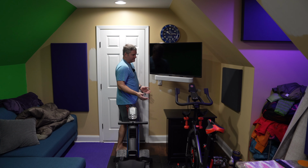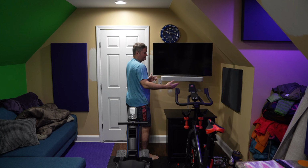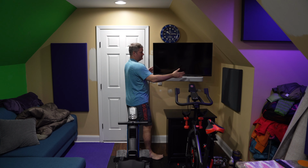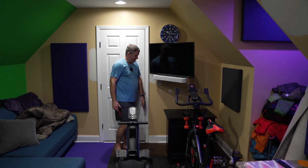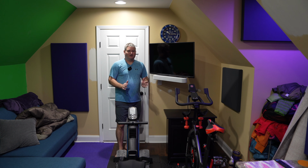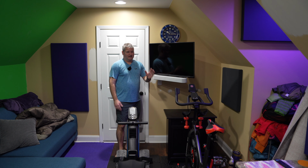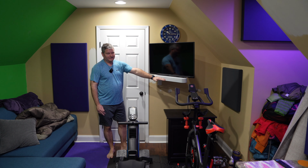This would be the rowing machine. This would be the bike. Something I can push back too if I want to, but something that would enable me to experience the best audio possible without taking up a lot of space. And that's where a sound bar like this one comes into play.